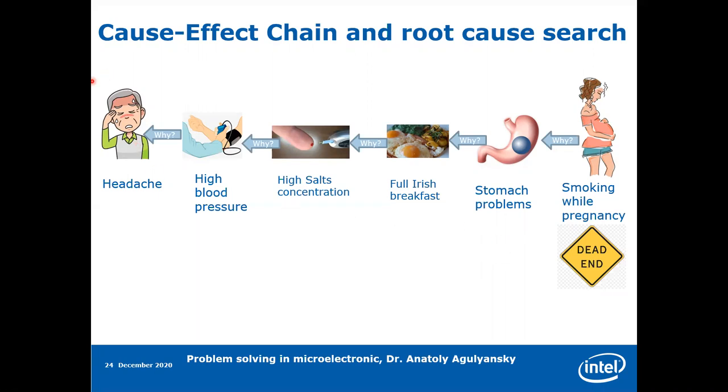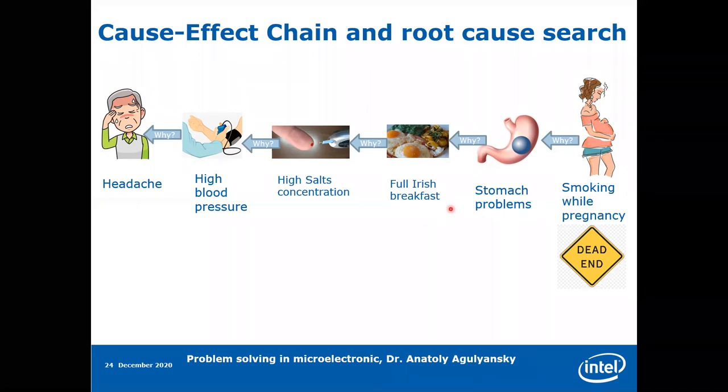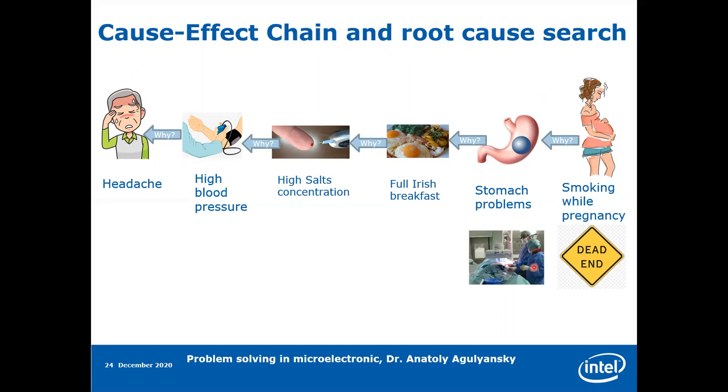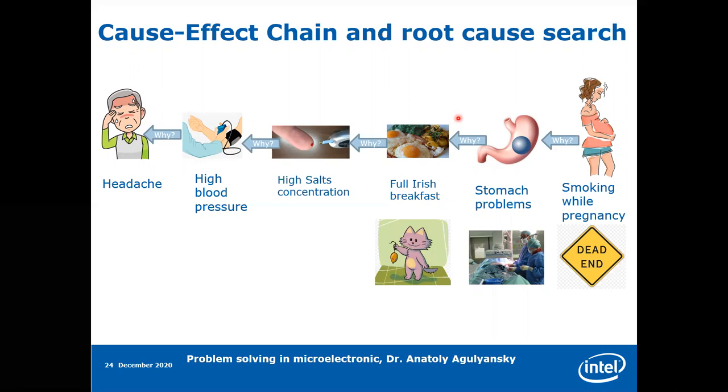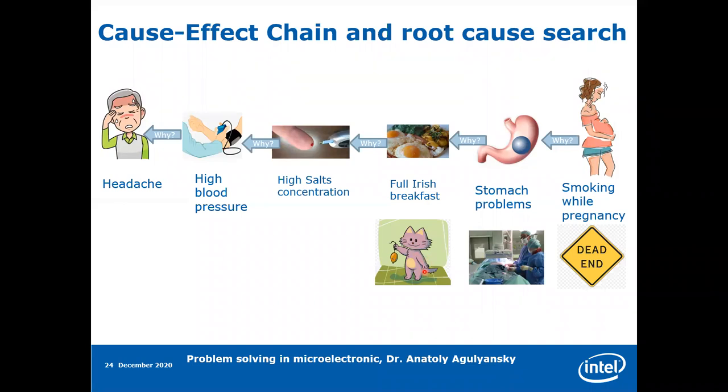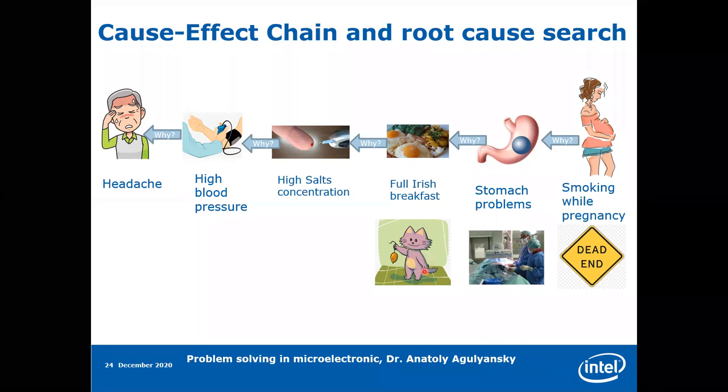In order to solve this problem, we should destroy the chain. How can we destroy the chain? It means that each step could be a root cause. For instance, I say a root cause is a stomach problem. Okay, if so, it could be some surgery. Full Irish breakfast, okay, I also can say this is a root cause, and in this case, I will eat not fat animals.